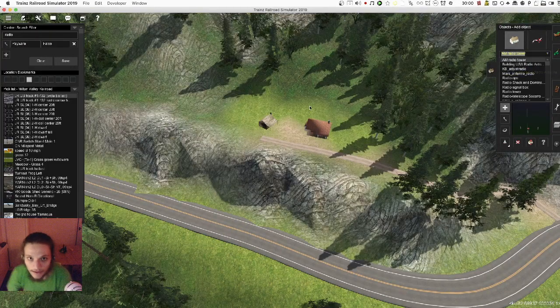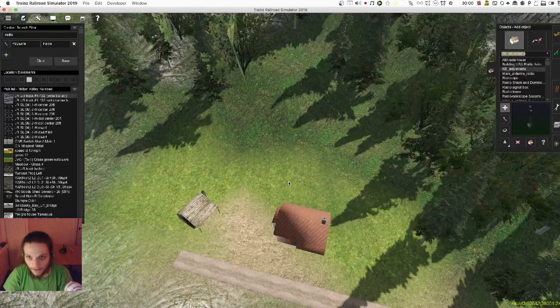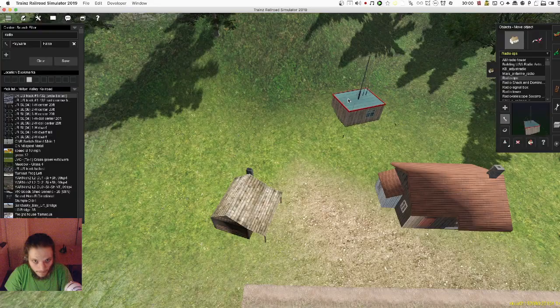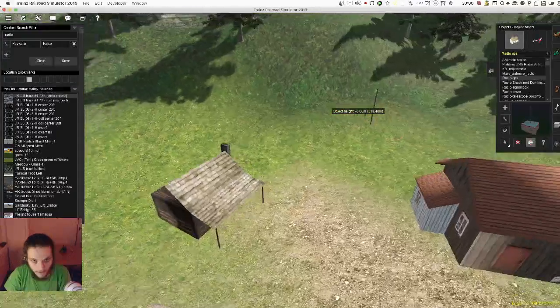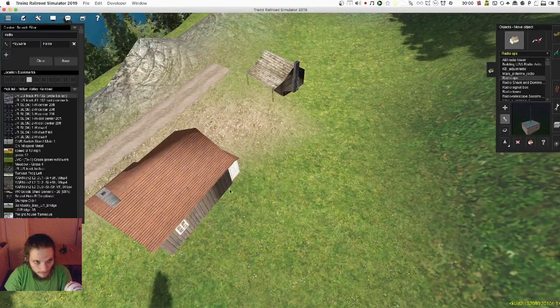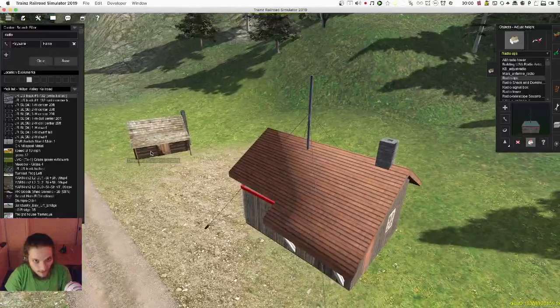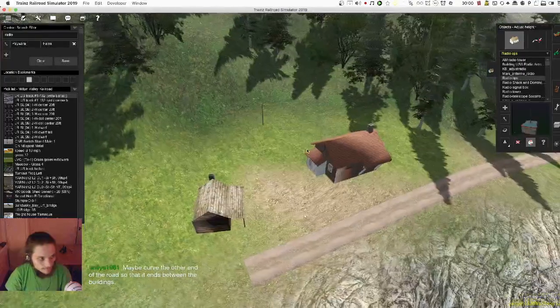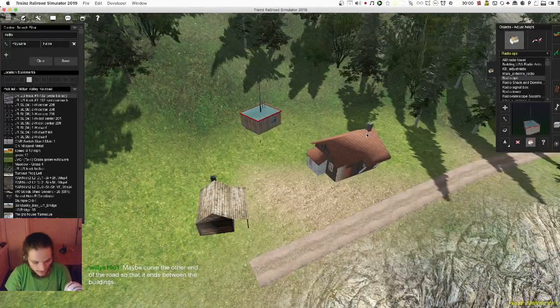I want... not that. I want a small antenna. I'll move that into the ground, just sort of like that. Actually, I might be able to put this on top of the house a little bit. I want like a radio antenna, something. I know that this... No, that's too big. That is too big. I'll leave that in the background there, just in case I can't find a better asset.